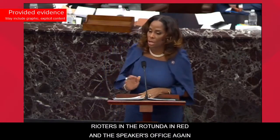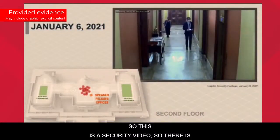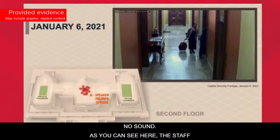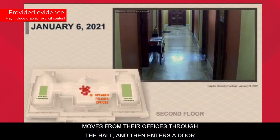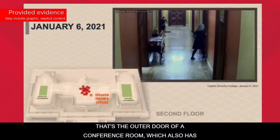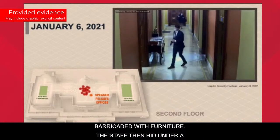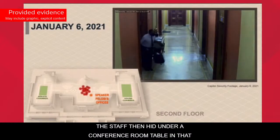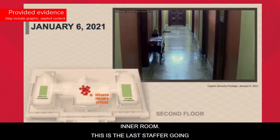This is a security video, so there is no sound. As you can see here, the staff moves from their offices through the halls and then enters a door on the right-hand side. That's the outer door of a conference room, which also has an inner door that they barricaded with furniture. The staff then hid under a conference room table in that inner room. This is the last staffer going in and then barricading themselves inside of the inner office.